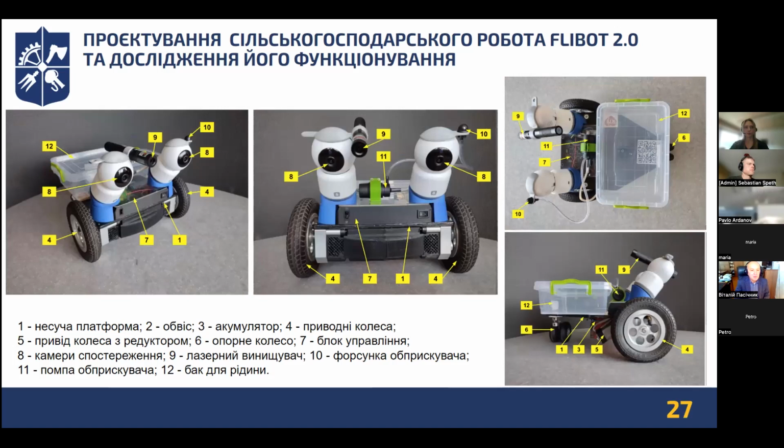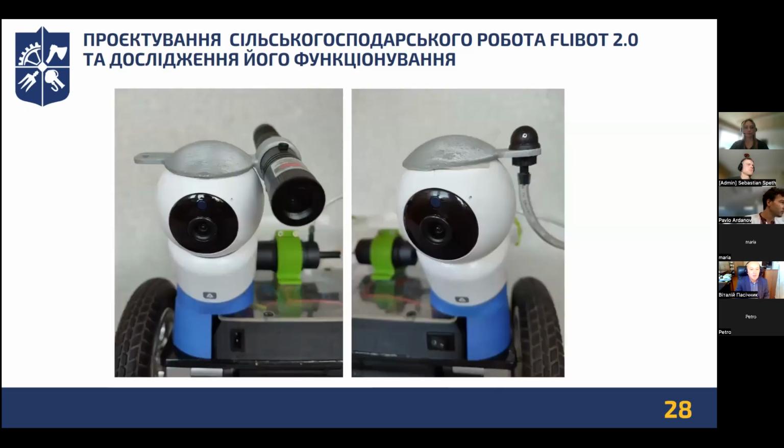And on the next slide, all the same, but without the exterior panels. Here you can see all its elements in more detail. We can see the elements that hold cameras. You can see the tank for the chemical liquid, and the system itself.